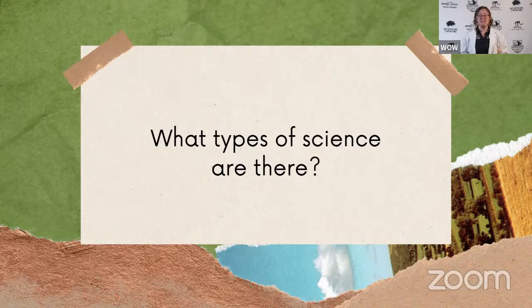Computer science. That's a good one. Geology, physics, zoology. You guys sure do know your sciences. Good job. I'm seeing so many great answers coming in. That's amazing. So yeah, there's a lot of different types of science, and each one of them plays a really important role in helping us learn more about our world.